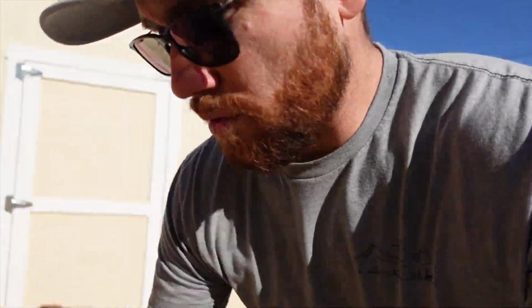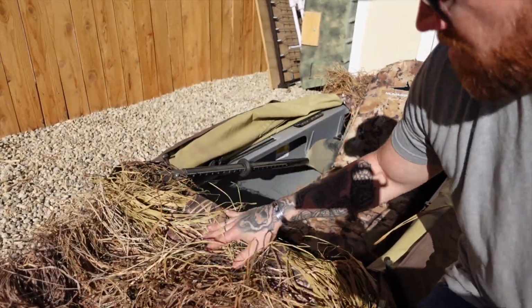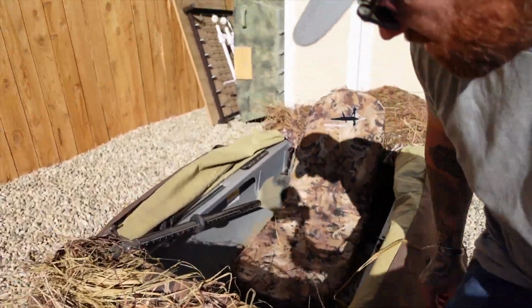But stay tuned. We're gonna use this in a few more videos, test it out. Like I said, I need to do some more brushing in here. You know, get all this area covered so that when I got the doors closed and everything looks decent.